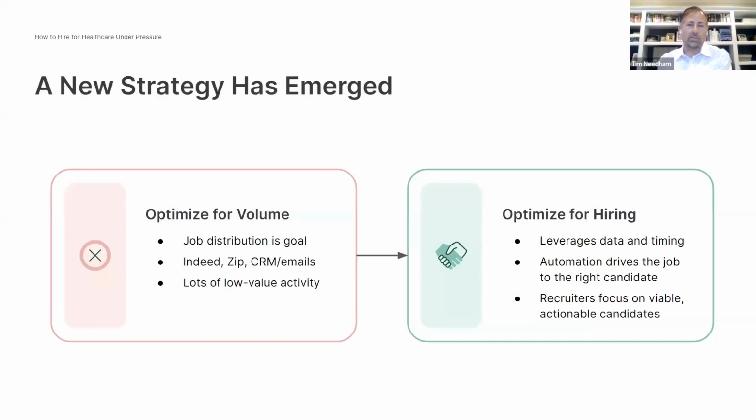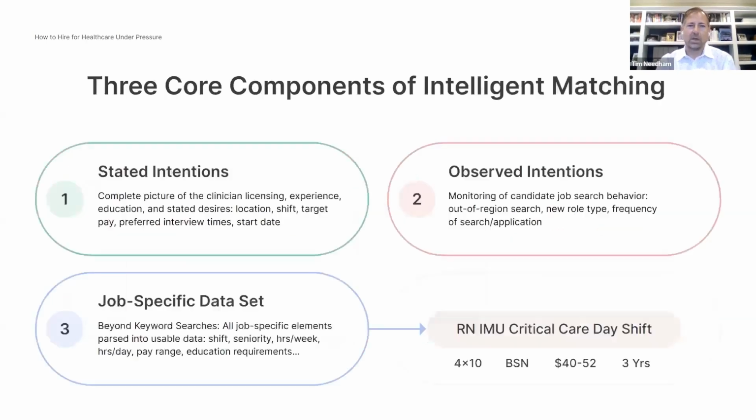And what we're going to propose here is there are ways to optimize for hiring. And this is where you have an opportunity to gain some efficiencies within your team. It's going to take a tighter focus on data. It's going to take into account timing. And if I can go back to Rachel, what you said there, the constant barrage of input of outreaches really causes our clinicians to shut down and treat every phone call, every text the same. And they're looking for more. They're looking for something customized to them. So that's what we're talking about here.